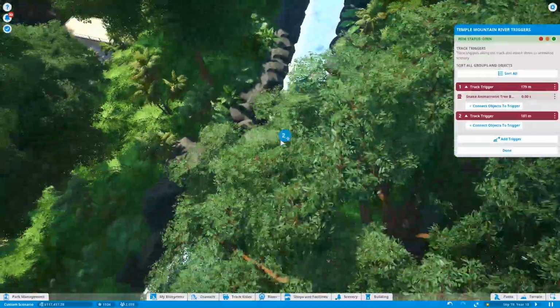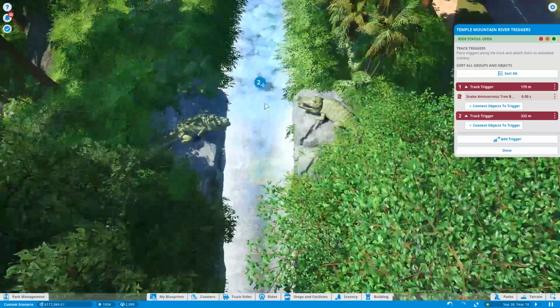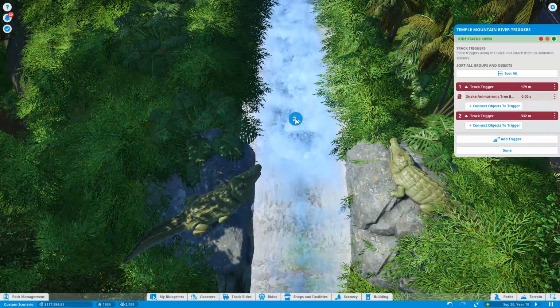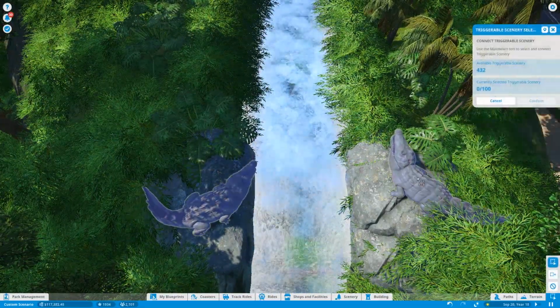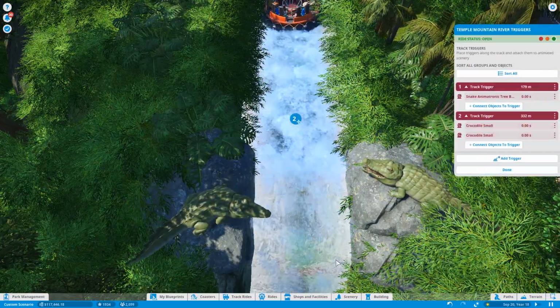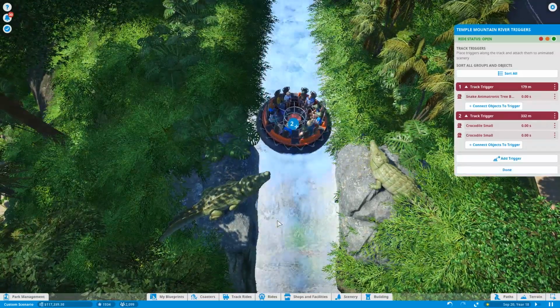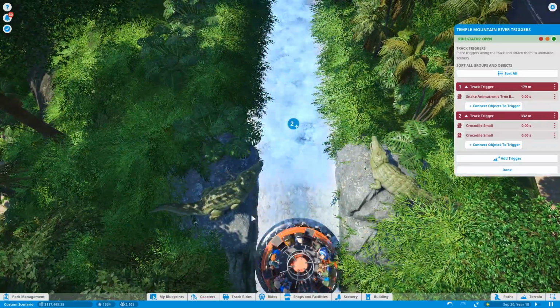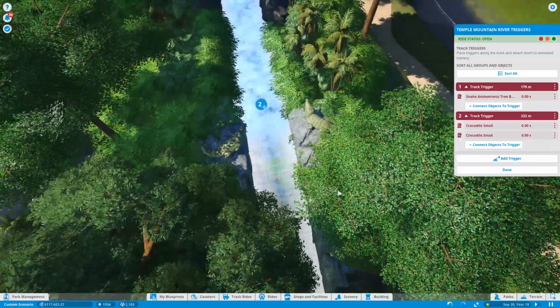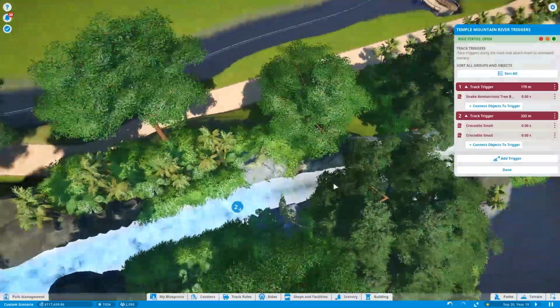Okay, so where are these crocodiles? Where did I put them? Oh, there they are. Okay, so these crocs are here. So let's try this. Let's connect this and this. Let's see what happens. I'm not sure if anything really happens with them, to be quite honest. I am not 100% sure.